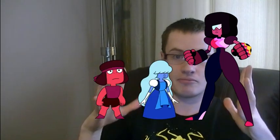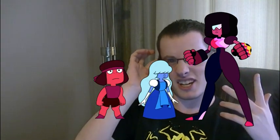Case in point, let's take a look at Garnet with Ruby and Sapphire. It's almost like they're standing on top of each other. But the thing I notice most when it comes to the fusions is that some of them tend to have extra limbs and extra eyeballs and extra bits. Whereas Garnet, who's a fusion, their only extra bit is the third eye in the middle of their forehead.